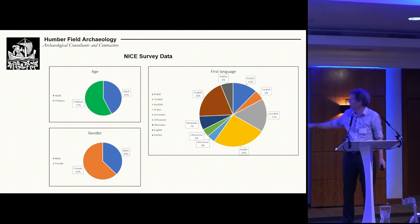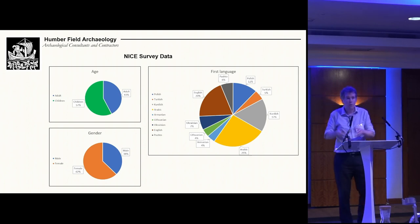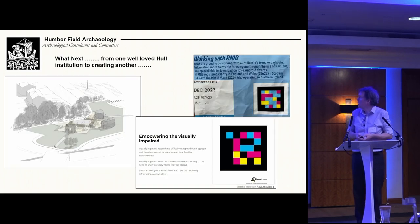And you can see here from the data that they collected, first language English is only sitting at 20%, Arabic 25%, Kurdish 17%, Turkish, Polish, Pashto, Ukrainian, Lithuanian, Armenian. They have access to groups of people that we don't necessarily have access to. So by working with partners within the city, we're bringing in a wider group. We're being as inclusive as we can.